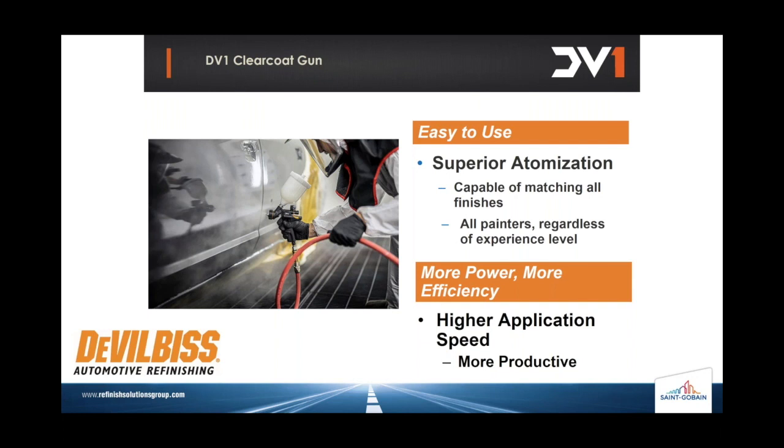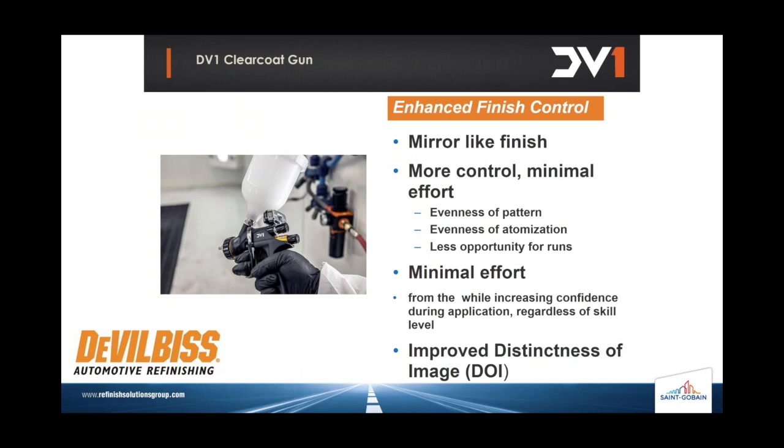So it's a very good production gun. Comes with the gauge on the back, just like the other gun. Everything's included. Okay? Very, very even spray pattern. A little more blunt-ended than what the Basecoat gun would be, but you can get by with that with the Clearcoat because it wets up really nice.